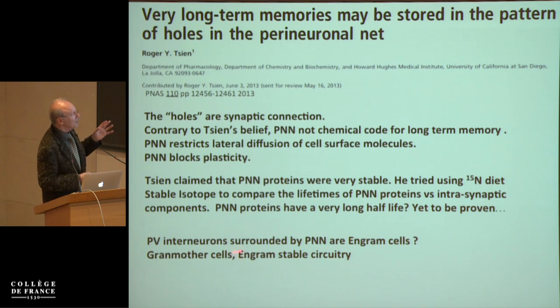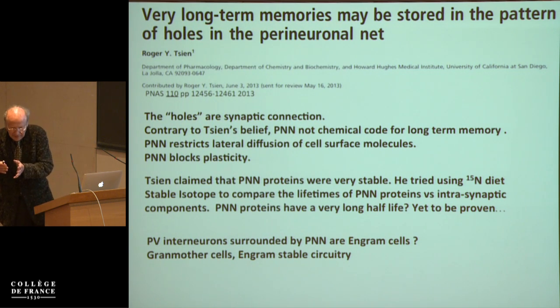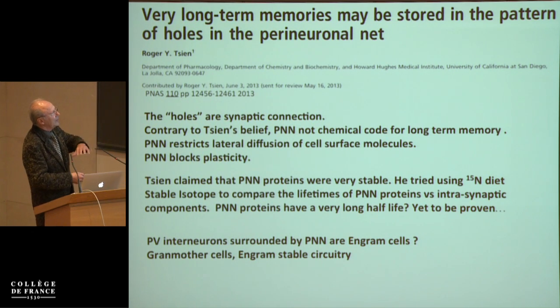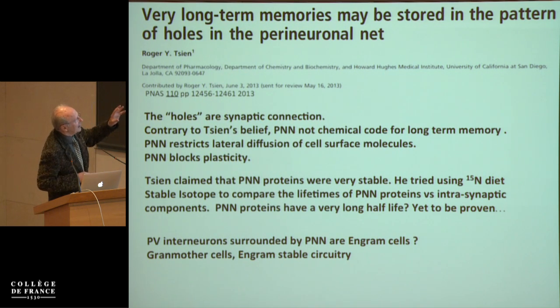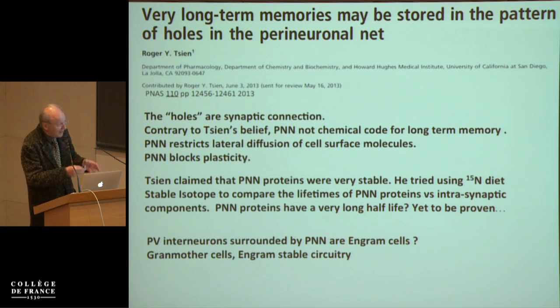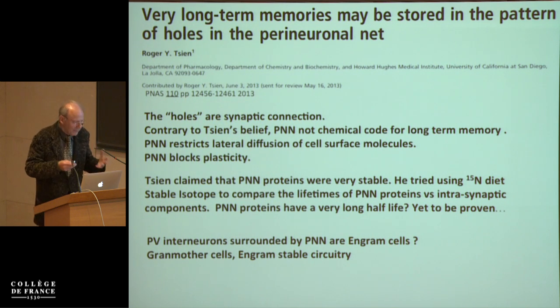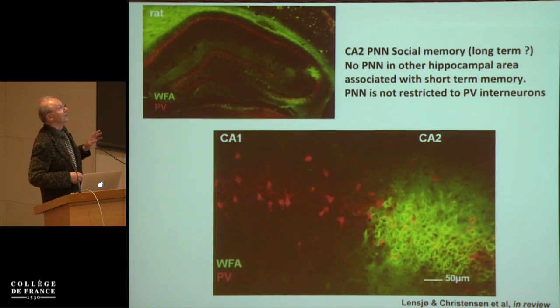So could we propose that the PV interneurons surrounded by PNN are engram cells? Like the grandmother cell, but you know, the theory about the grandmother cell is a little weak at the present time. And I don't think we could say that a single cell contains memory. It's really the complete system, the stable engram circuitry, that will do that. And so my belief at the present time is that the PNN stabilizes the PV interneurons and other neurons, because you see PNN on other neurons, and then the system is fixed. And so the fact that you could remember stuff is maybe due to the PNN. So we are away from plasticity, of course.